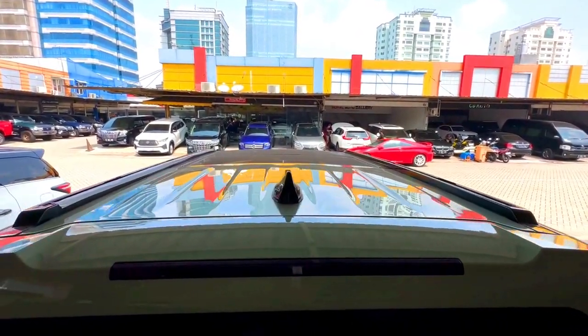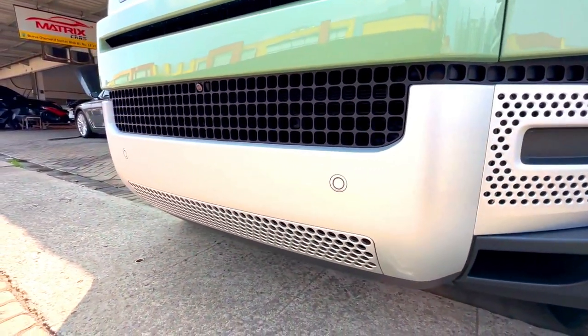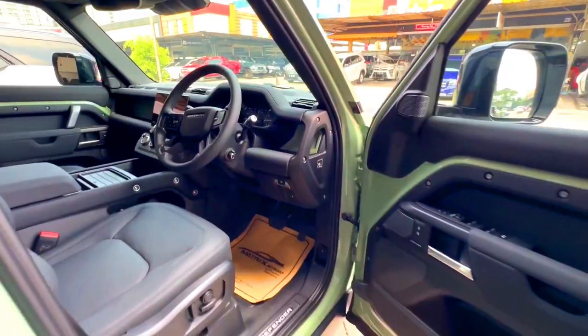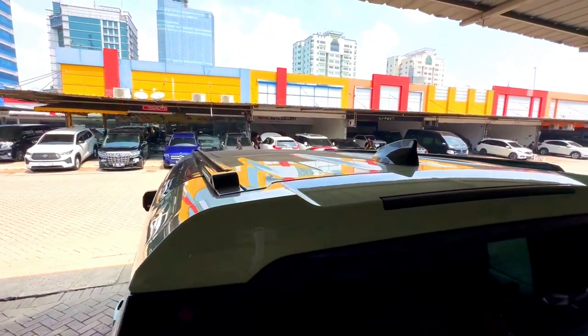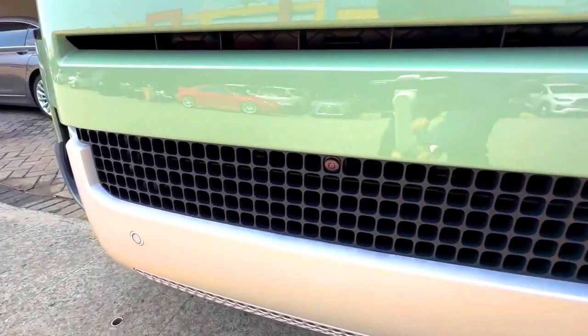Interior. When it comes to the interior, there are some differences between the 2023 Jeep Wrangler Rubicon 4X4 and the 2023 Land Rover Defender. Here's a comparison. Jeep Wrangler Rubicon. The Wrangler Rubicon offers a functional and utilitarian interior design, emphasizing durability and versatility.